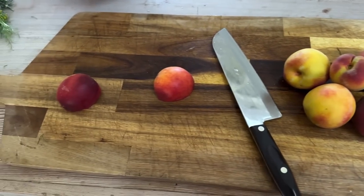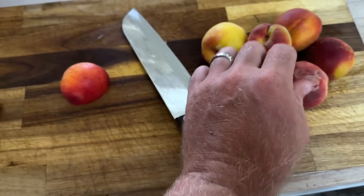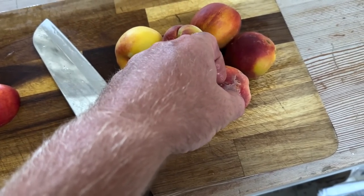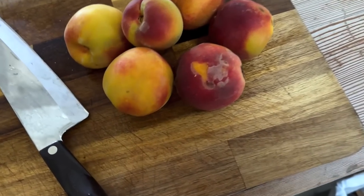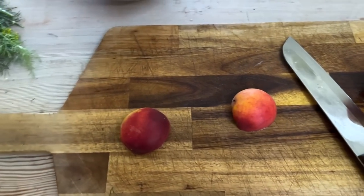So these are our little peaches off the tree. Unless they've got a weird spot, like this is sap because it was growing right next to another peach, I'm gonna leave the skins on them. I'm gonna freeze dry them and they'll be fine with the skins on.